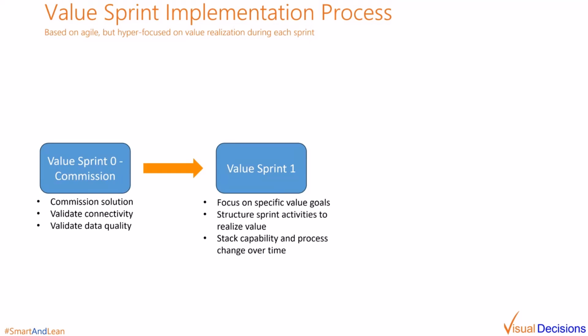The sequence of the sprints is also important. There are going to be foundational solution capabilities that need to be implemented first. There will be foundational cultural issues that need to be addressed early to demonstrate the direction the organization wants to take. Additional factors to consider are the total amount of value potential for each sprint, the likelihood of success, organizational readiness for change in that area, and any dependencies that may exist, and other factors as well.